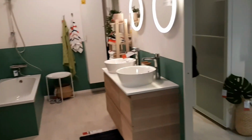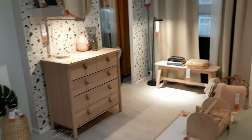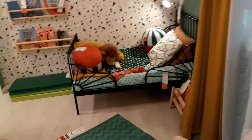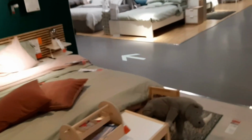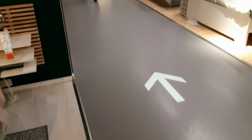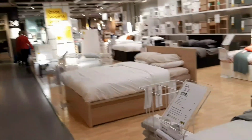Bedroom, bathroom attached, you know, they have everything. A little kids room, lighting. And when you follow the arrows, you have seen it all when you walk out. It just goes all the way around the store until you have seen it all.